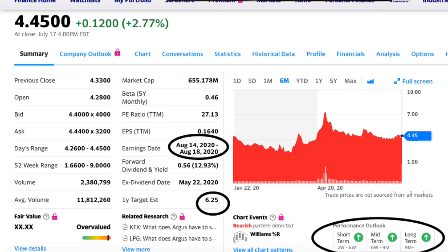Looking at the Yahoo analyst rating, the short term, which is 2 to 6 weeks, performance outlook is positive. The midterm, which is 6 weeks to 9 months, also positive. And the long term, which is 9+ months, is, you guessed it, also positive. Another key here is that 1-year target estimate, and that's all the way at $6.25. So we really like to see that. Also above, you can see we've circled the earnings date. We'll get a little bit further into that later.